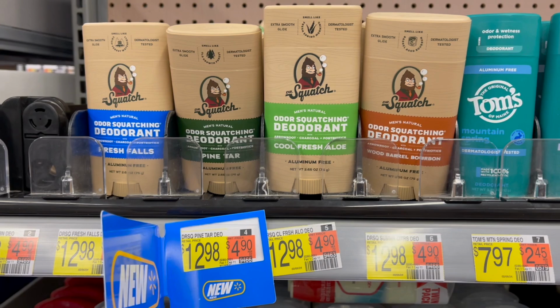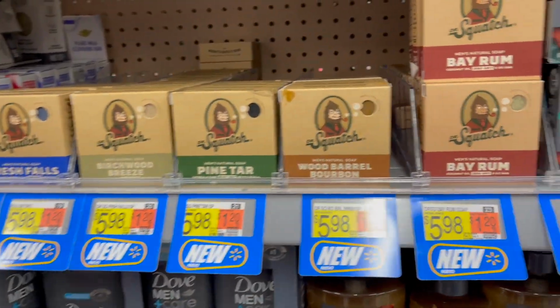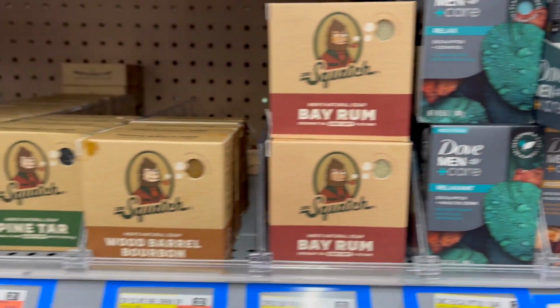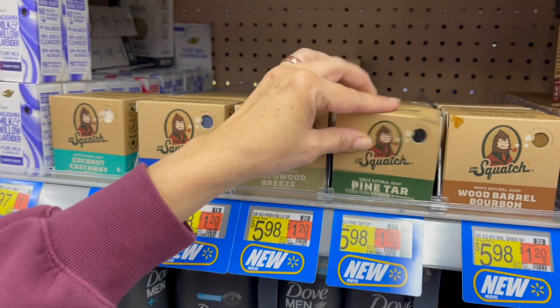or a friend. And these Sasquatch or Squatch, Dr. Squatch, they smelled really good, like not over the top.